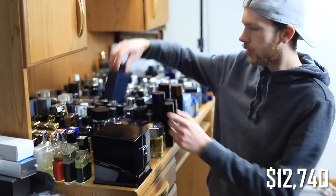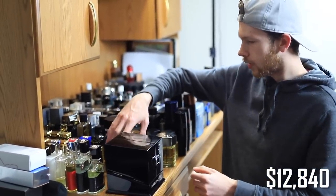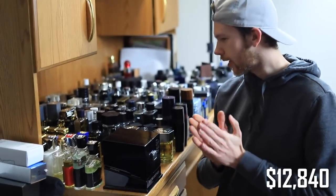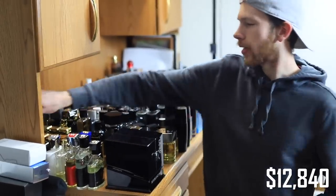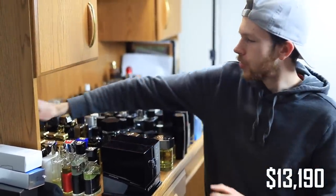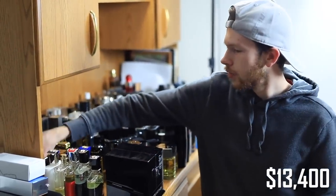Lacoste Loam, Lacoste Loam Intense, Lacoste Loam Timeless. Now we got some niche fragrances to get into here really quickly. We'll start off back here. Baccarat Rouge 540 in 200 ml. Baccarat Rouge 540 in 70 ml.